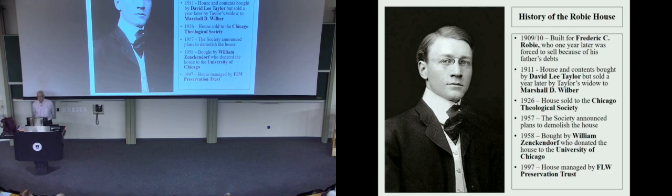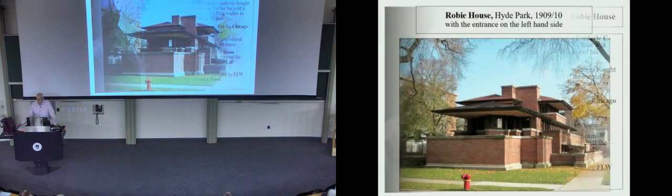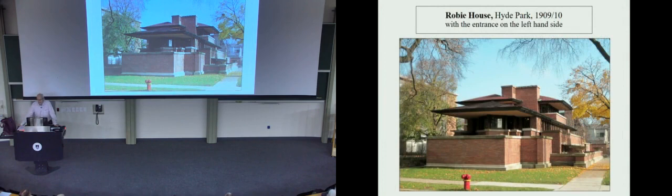And it's now run by the Frank Lloyd Wright Trust. So a big boo to the Theological Society and a round of applause to Mr. Zeckendorf. But the house survives as really the most famous of this building, not the most famous building by Frank Lloyd Wright, but the most famous of the Prairie Houses. And this is fun to look at, really, because this is taken from the corner site. There's a road on each side now.